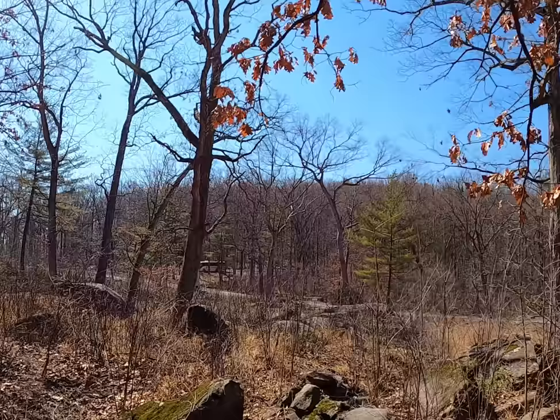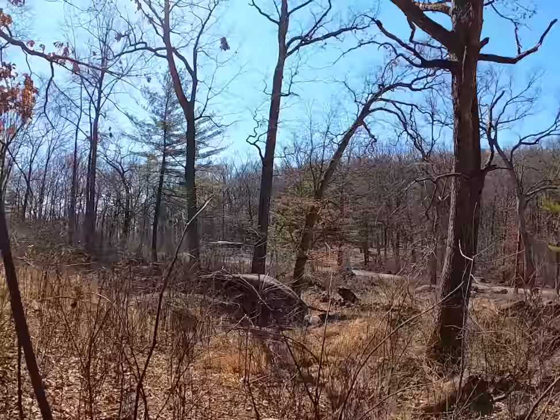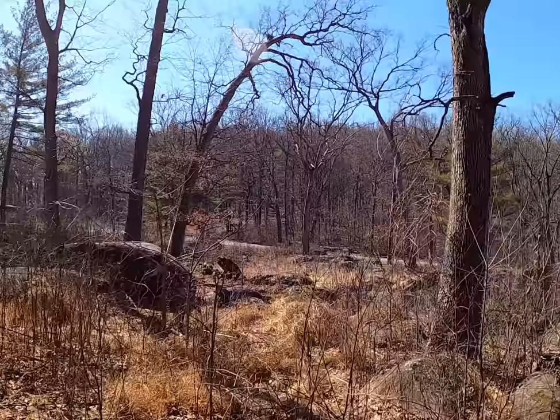You can see we're heading down between the two hills here. We're heading down towards the saddle, as it were, between Big Round Top and Little Round Top. Which one do you think is bigger? Big Round Top, of course. Sometimes that stumps folks whenever you talk to them.